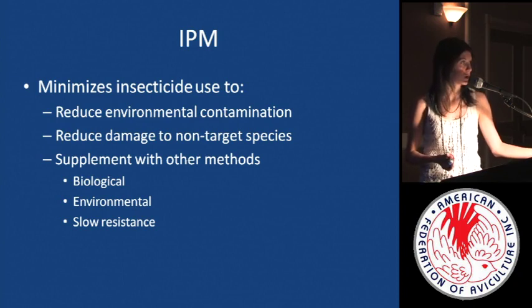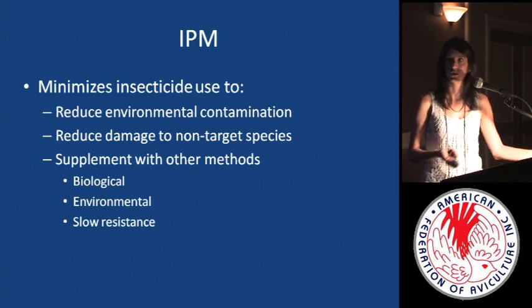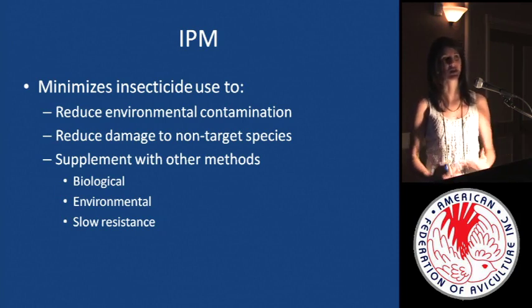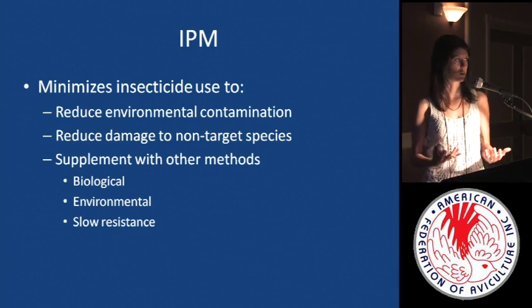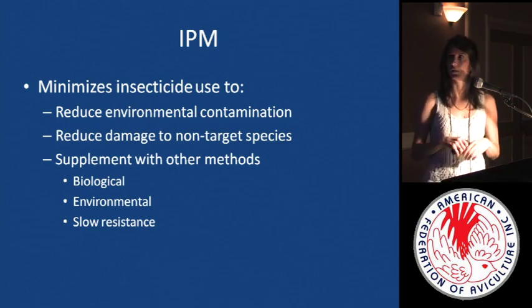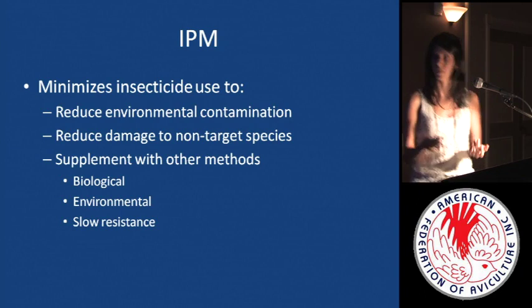When that was being sprayed, it affected a lot of birds with the thinning of the eggshells. It's also going to reduce damage to non-target species. Now, non-target species include not only vertebrates, but insects. There are a lot of beneficial insects out there. We don't want to kill all of the good insects along with the bad insects. So by using integrated pest management, we can be more specific in the pests that we're targeting and reduce the impact on the non-target. And then we're going to supplement this with other things like biological control and environmental measures.